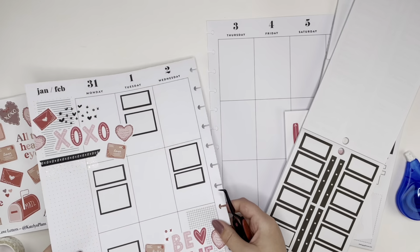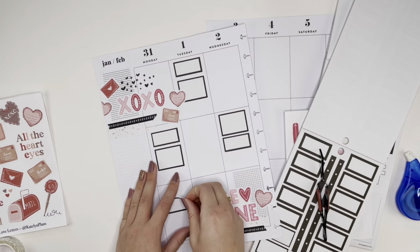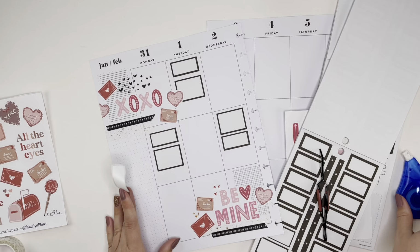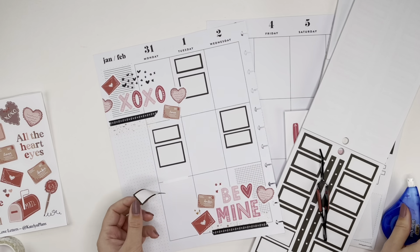Looking good. I don't know how I feel visually about having this one kind of straggling down at the bottom of Monday, especially because that checklist idea didn't work out for me. So I'm just going to add it to the little clump of boxes.